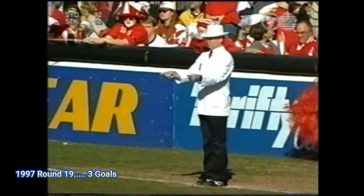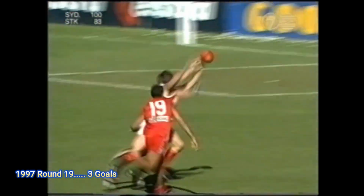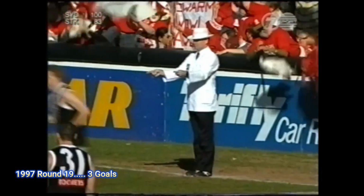Sydney answer again. Here's the lead. Now he'll drop back. Barry, O'Loughlin, Michael, yes! That one could hurt St Kilda.